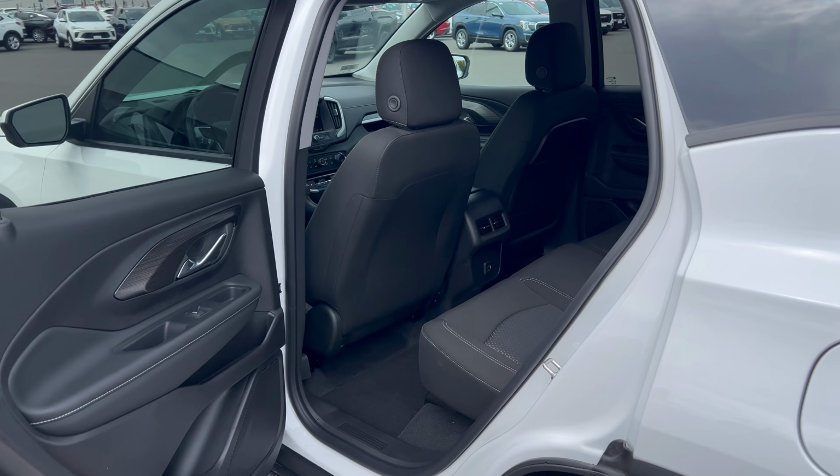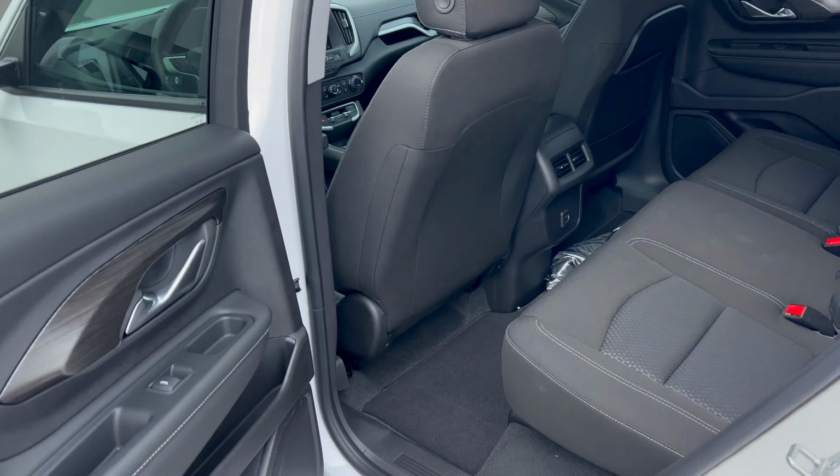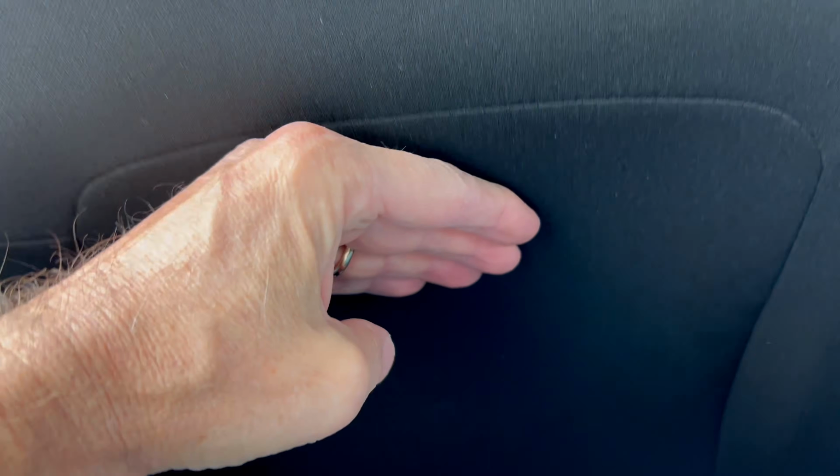Getting in the back seat of this Terrain, I have the seat set for my driving position. In we go. Nice and easy to get in. Plenty of room for my head, shoulders, and knees at 5'11". Black cloth all the way down. No seat pocket behind the driver, but we do have one behind the front passenger.